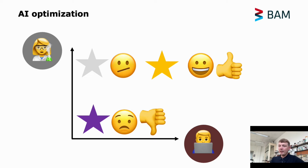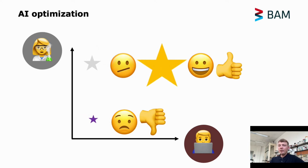Such a material may initially appear very promising in the laboratory, although it is ultimately useless when compared to the option on the right. By taking a holistic view in the AI-based approach, it is easy to make the right prioritization before spending weeks and months in the lab.